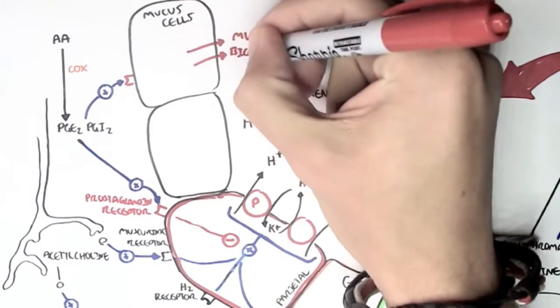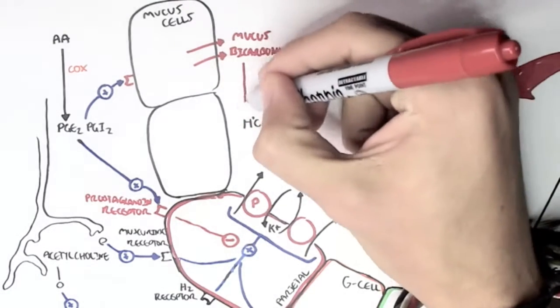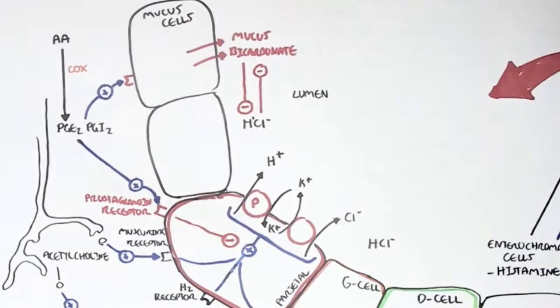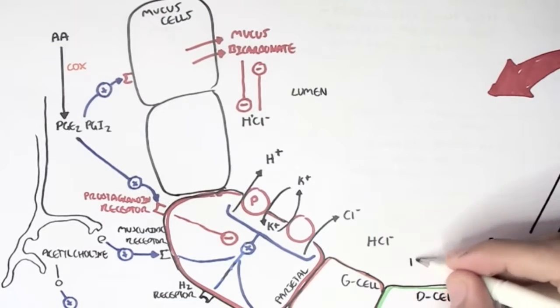Prostaglandin E2 and prostaglandin I2 also bind to and activate mucus cells to secrete mucus and bicarbonate. These are the most important substances that have a negative effect on hydrochloric acid in the lumen of the stomach, because mucus and bicarbonate essentially neutralize the acid, which prevents the acid from damaging the stomach itself. So mucus is very important in this respect. Now we know how hydrochloric acid is regulated and balanced in an overall general picture here.